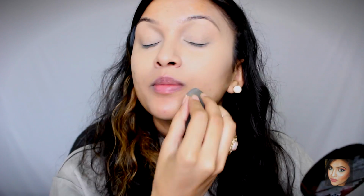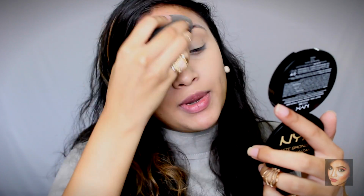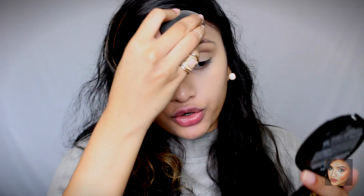And just slightly whatever is left on my beauty blender, I'm just gonna stamp it around the mouth area and then just drag the same thing near my forehead. So this is going to apply the least amount of product on your face and it's going to look very natural and you're not at all going to feel heavy on your face like you're wearing a lot of makeup.